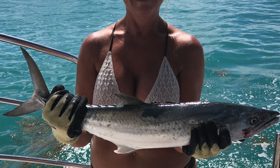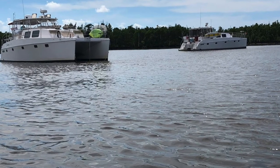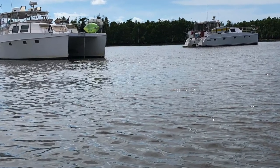This time, one was mine. We pulled in early afternoon to the mouth of Shark River and got ready to explore.